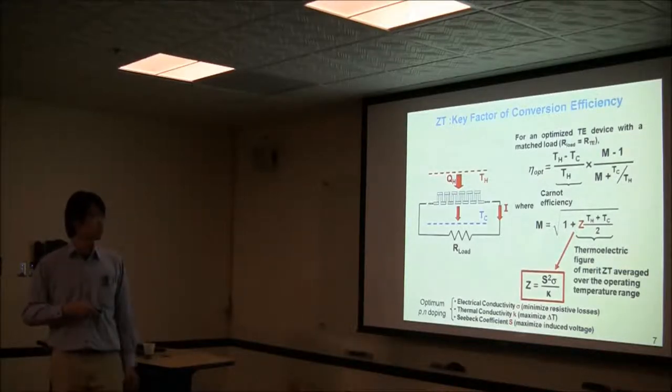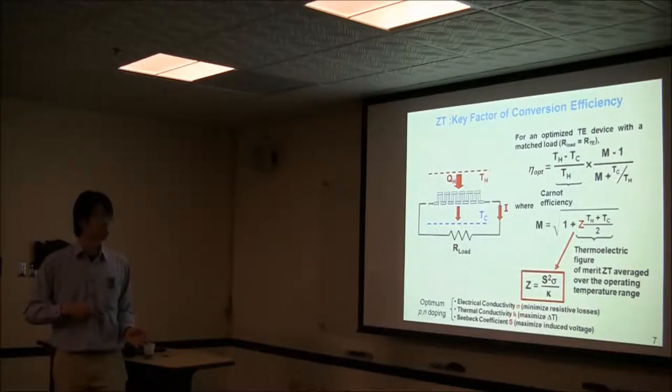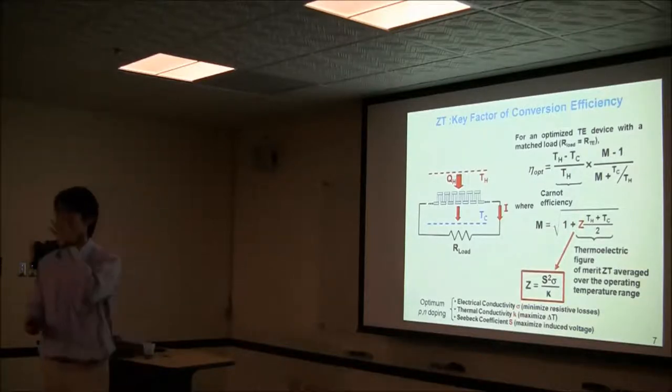So you want to maximize your S, you want to maximize your electrical conductivity, and you want to minimize your thermal conductivity.